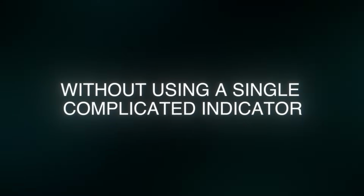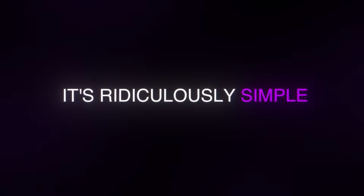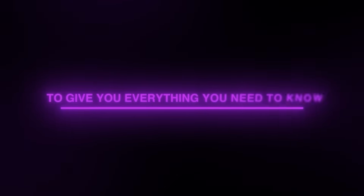your profits overnight? I've used this exact technique to bank every single day for the last 6 years without using a single complicated indicator or cluttering my charts with hundreds of lines. I call it the Purple Profits, and it's ridiculously simple. In fact, it relies on just one line to give you everything you need to know.